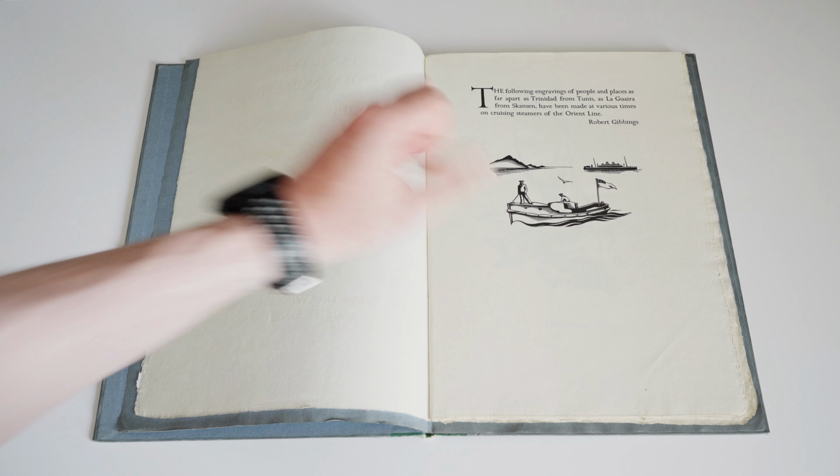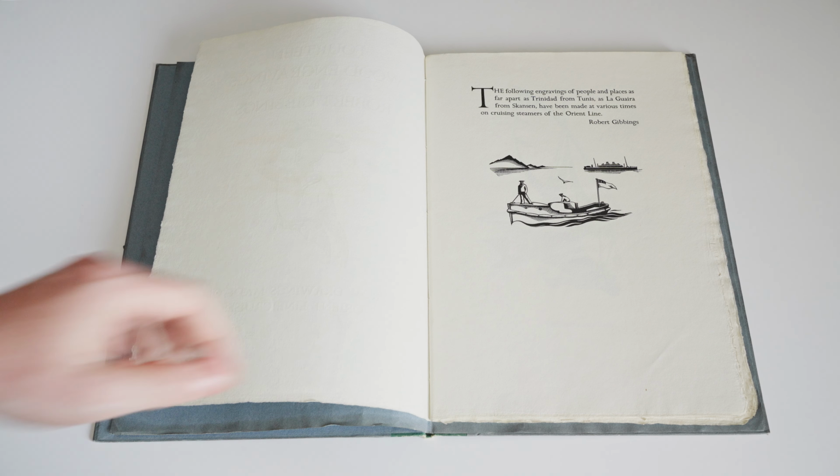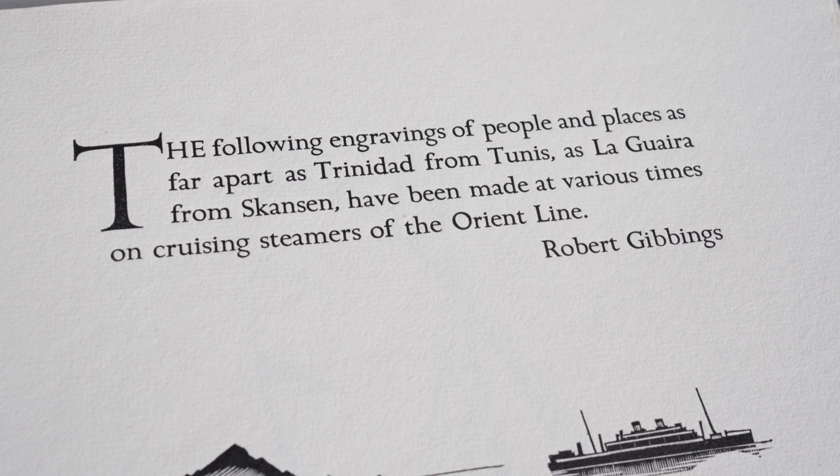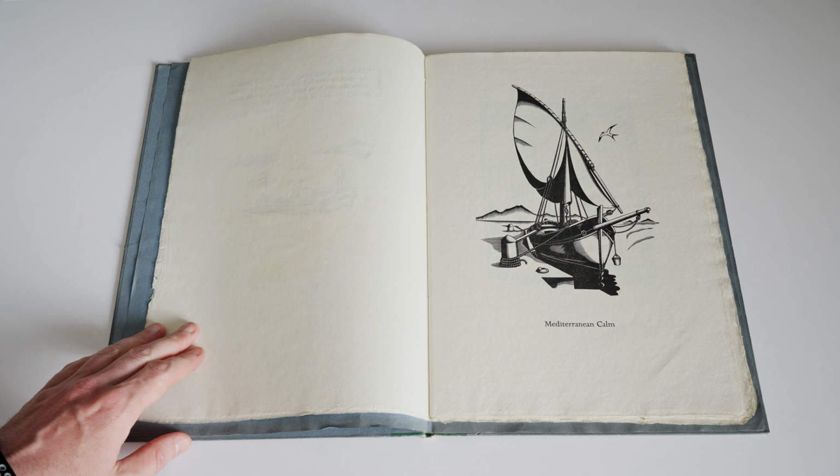Next we have another page with a smaller wood engraving and a bit of descriptive text by Gibbings that explains he made these while cruising on Orient steamers. And then we go straight into the main engravings themselves.